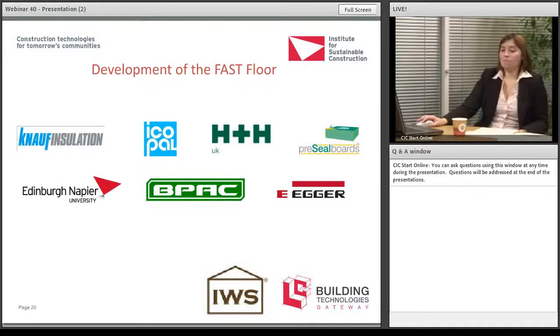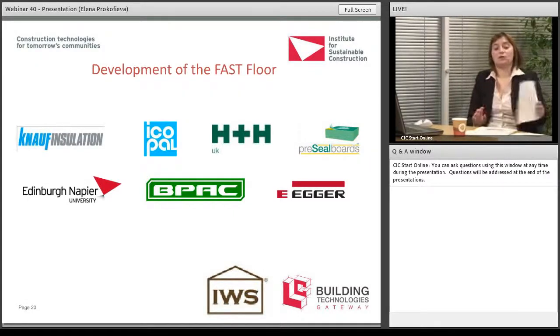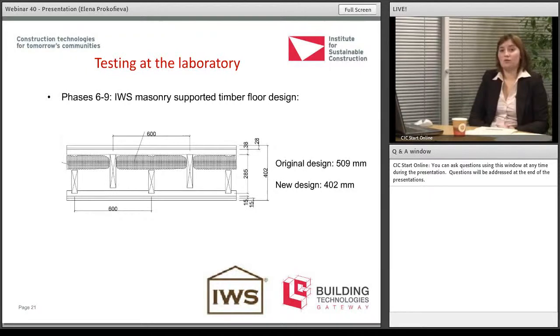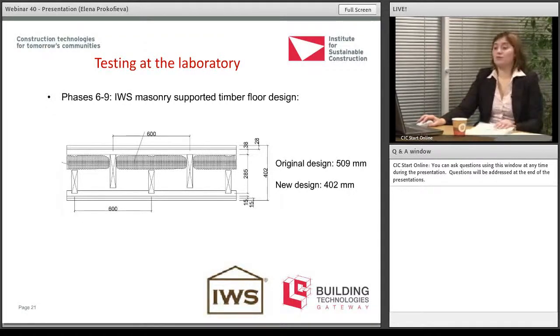First of all, the partnership was created with IWS leading it, but different companies, Knauf Insulation, ICOPAL, H&H, Pre-Seal Boards, and Agar all participated in the development of this floor, providing their materials. So this partnership is now owned by Intelligent Floor Systems, but it was created and facilitated by LCBT Gateway. As you remember in my first slide when I was talking about the project, one of the outputs we required was creating partnerships. So that's an example of the partnerships being created. But the partnership is created not for the benefit of the LCBT Gateway project, but for the benefit of the company. So this partnership was created to develop a new construction of the floor.